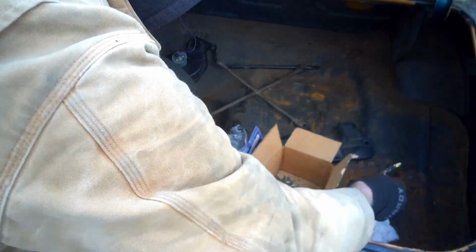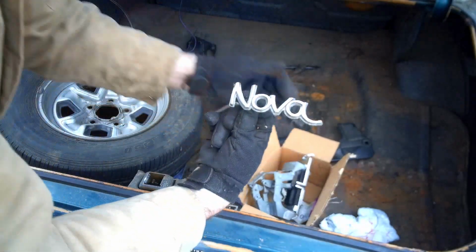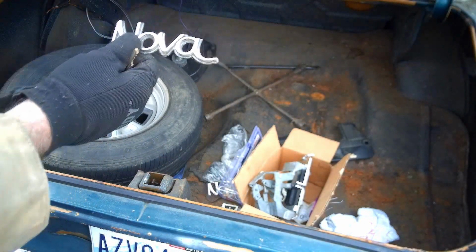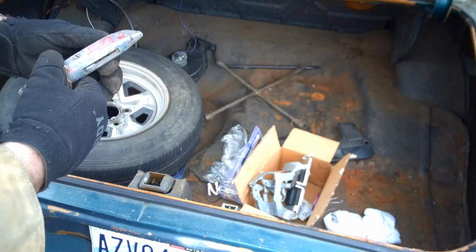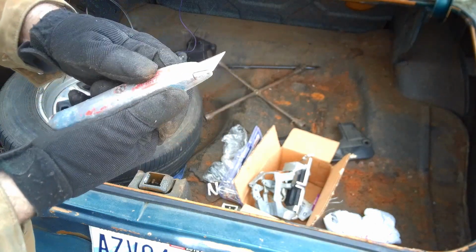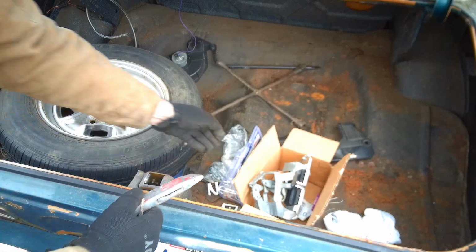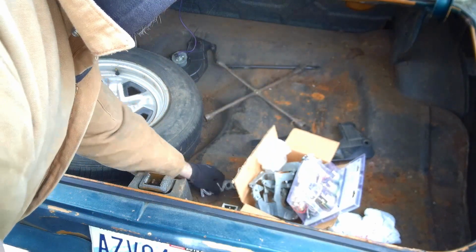We got a bag. Another Nova emblem. Got a razor knife. That's probably where those razor blades go. Oh, there's one in there. That's a box cutter style. That's not razor blade style. Cool. Got some treasures.